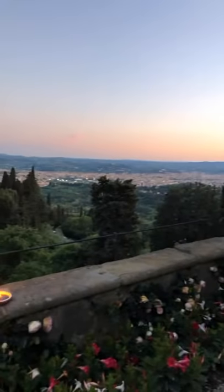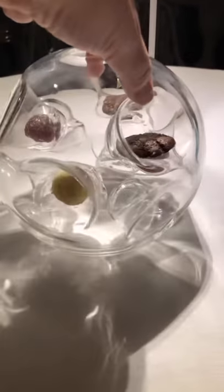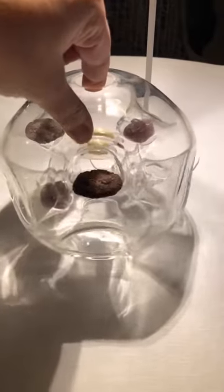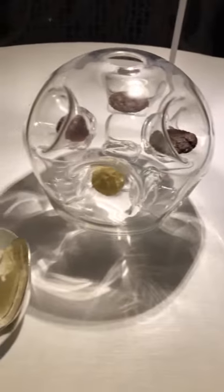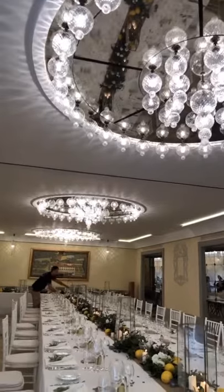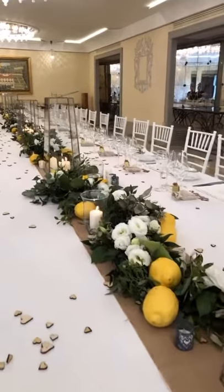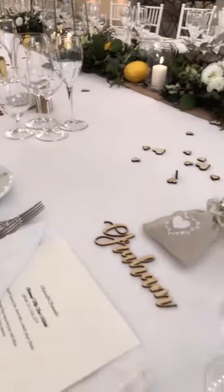There's Africa, the puppy. So sweet. Oh, I'm sorry. Look at this dessert. This is the coolest. We did not order this, but this is the coolest little display ever. So cute. We did order this. How cute! I love the chandeliers. My mom loves the lemons. Oh, goodness. So pretty. Oh, and look at the woodcut names. Yeah, for their place cards.